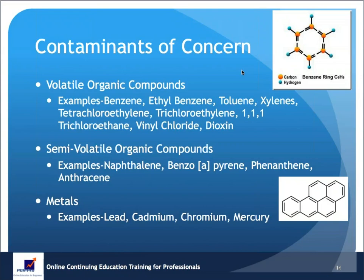solvents related to dry cleaning fluids and degreasing fluids, and tetrachloroethylene, also known as PCE, trichloroethylene, TCE, 1,1,1 trichloroethane, vinyl chloride, and kind of thrown in this is dioxin. Semi-volatile organic compounds, naphthalene, benzo(a)pyrene, phenanthrene, anthracene. Many of these VOCs and semi-VOCs are also, in addition to being toxic, carcinogenic, cancer-causing.